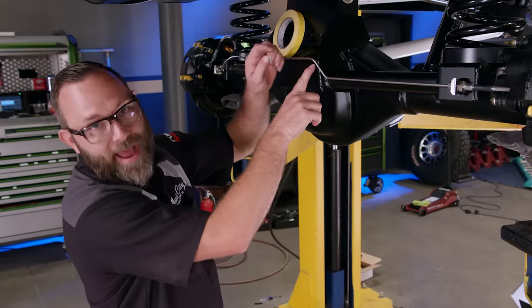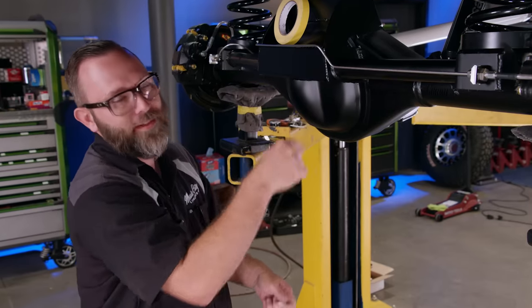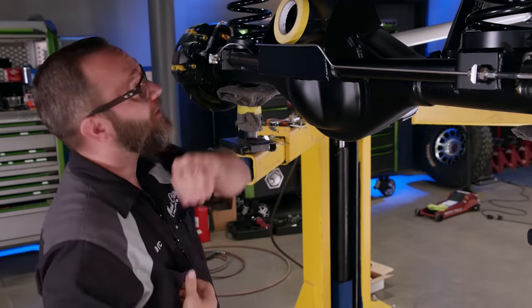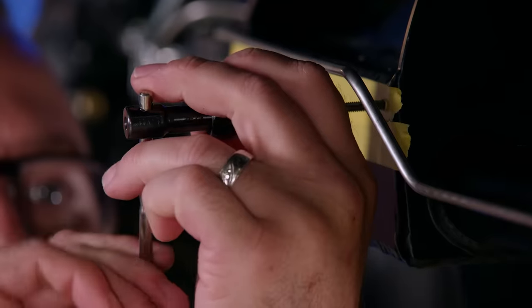So I'm going to drill and tap into this brace here. This is just a brace for the back, like a truss for the axle, so I don't have to worry about drilling into the actual axle housing by doing this, so it'd be really nice. We do want to protect the powder coating, so we're going to use some masking tape and then drill and tap the hole.